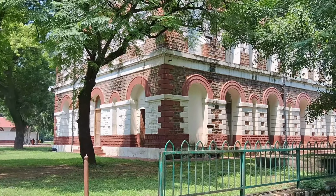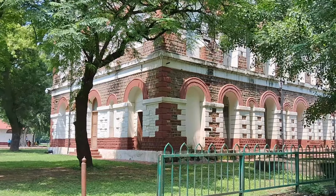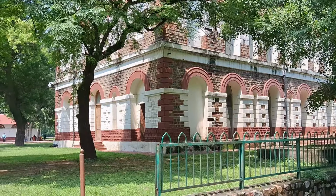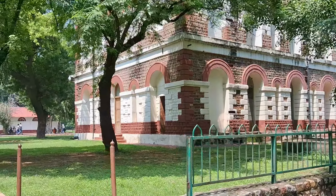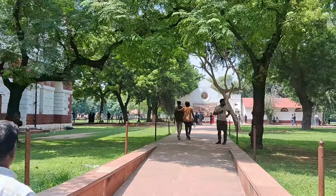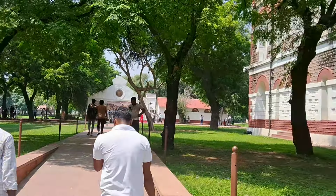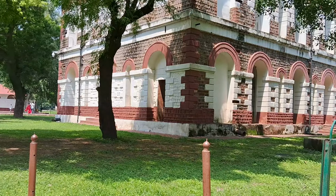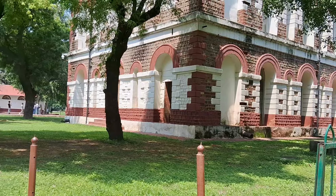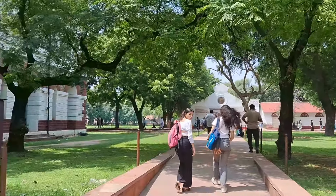It's worth recalling that there were the famous Red Fort trials which took place, conducted by the British against the Indian National Army of Subhash Chandra Bose. And in fact, Pandit Nehru was one of the defense lawyers in those cases, which were famous as the Red Fort trials, which took place between 1945 and 1947.